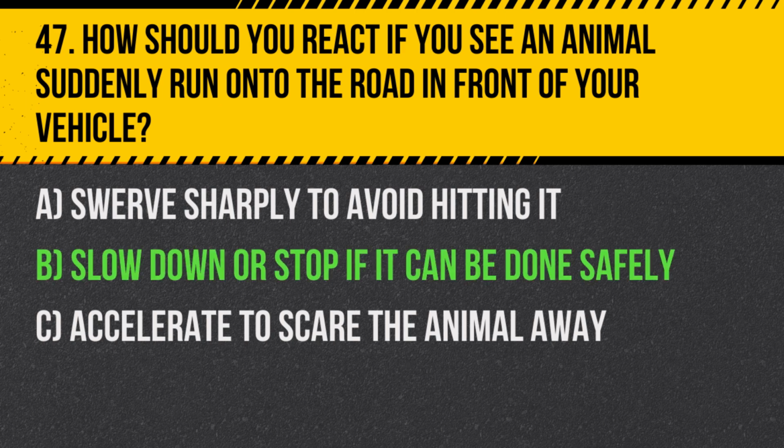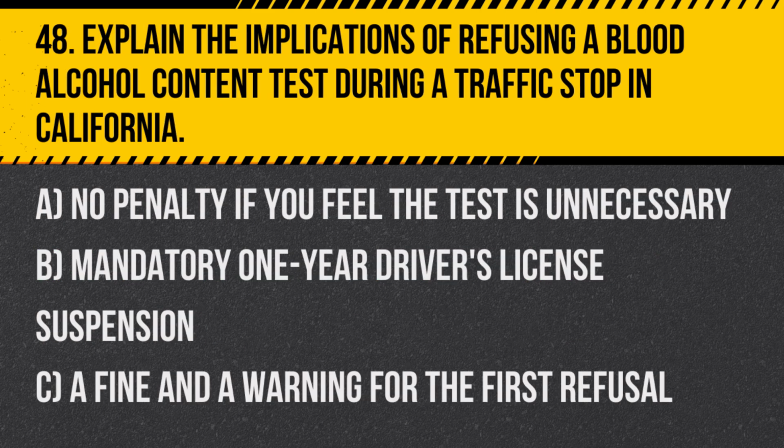Answer. B. Slow down or stop if it can be done safely. This reduces the risk of an accident. Question 48. Explain the implications of refusing a blood alcohol content test during a traffic stop in California.